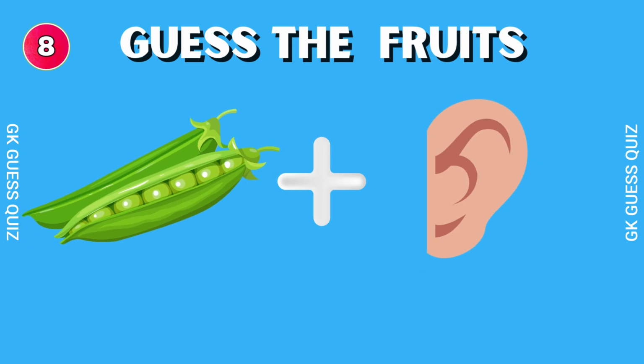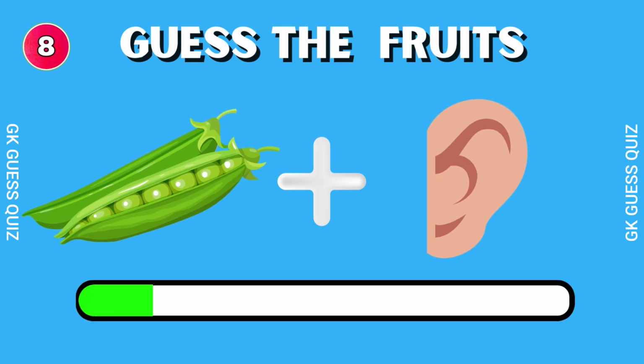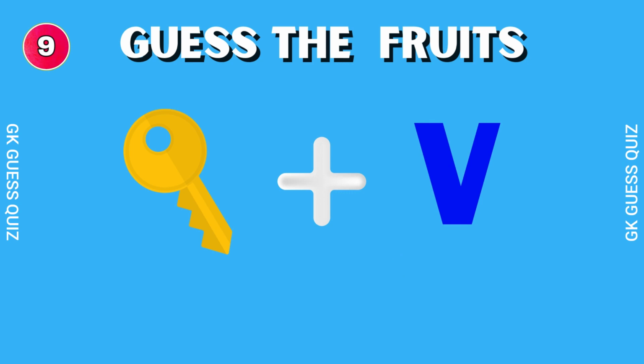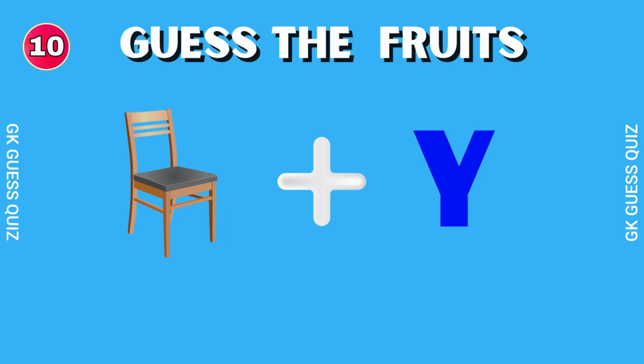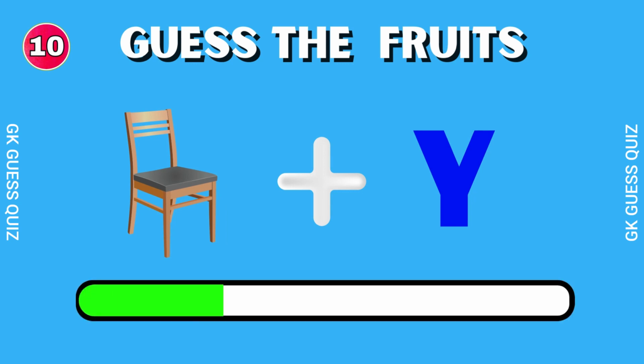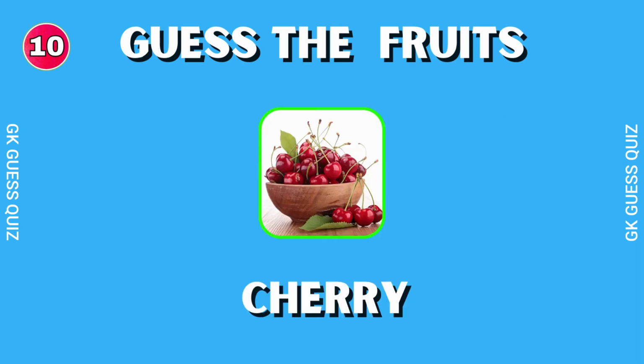Blueberry. It's pear. Can you guess this? Kiwi. It's cherry.